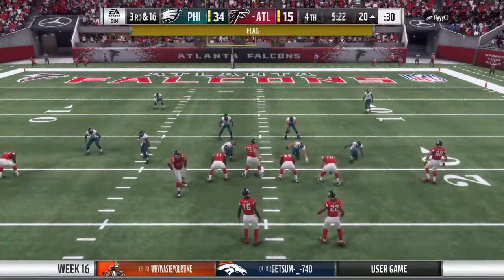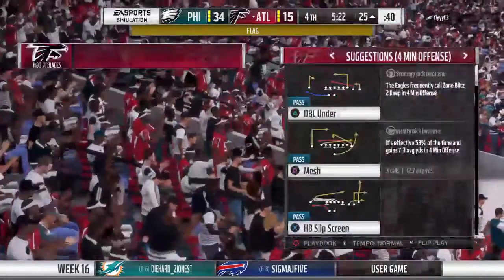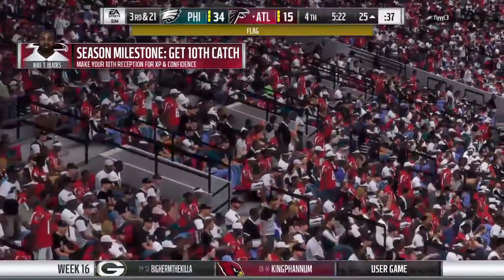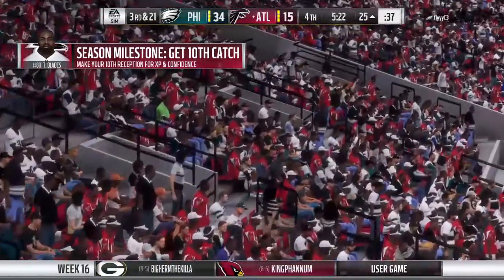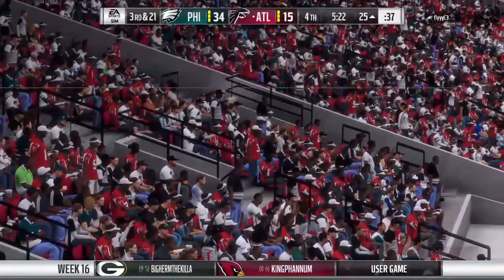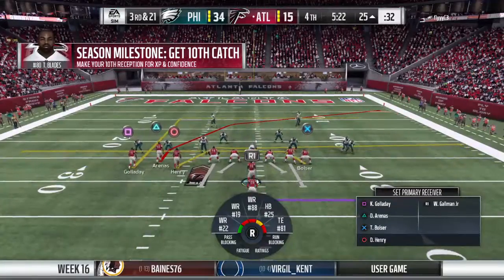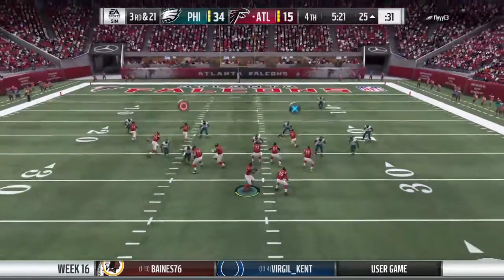And, Charles, this infraction is going to be against the offense. False start. Sometimes you have to get up to the line of scrimmage, make sure your team is set before you begin your cadence. The Falcons on 3rd down. They're at 50%, 4 for 8. This will be 3rd and forever.